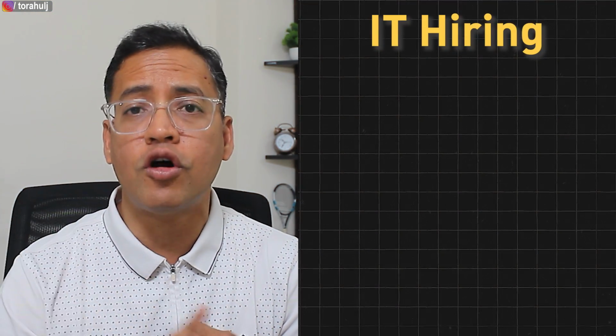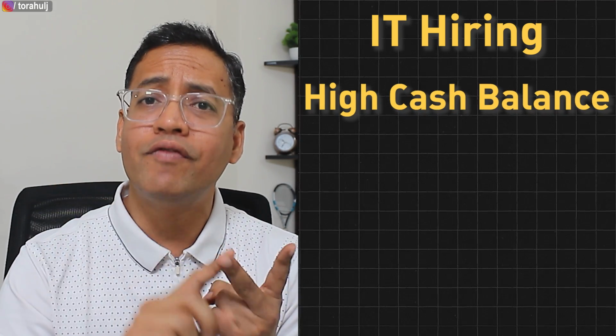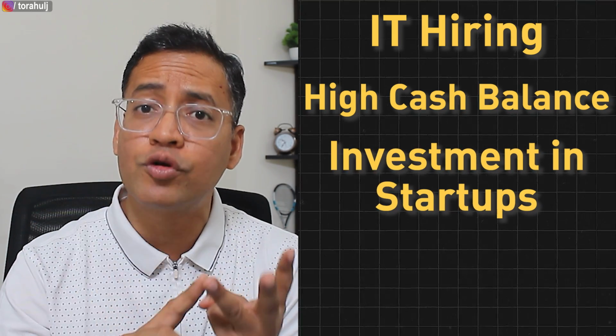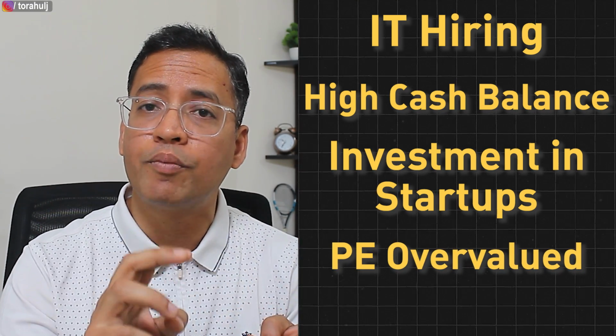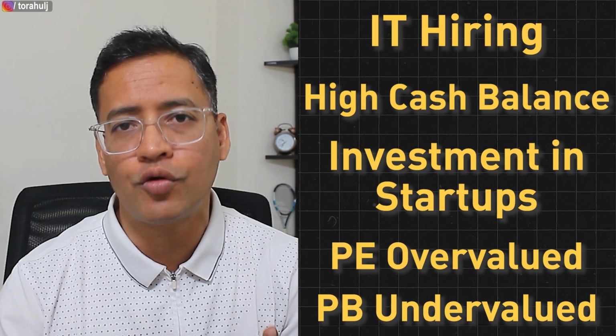And we learned about 4 critical factors of this stock. Number 1 is IT hiring drives the revenues of InfoEdge India Limited. Key factor to note. Number 2 is the company is sitting at a very high cash balance. And number 3 is that they have invested a lot of money in startup ecosystems. Therefore, their balance sheet is looking very healthy right now. And number 4 is from a valuation perspective. From a PE perspective, the company looks overvalued right now. But from a PB perspective, it looks undervalued right now in my view.